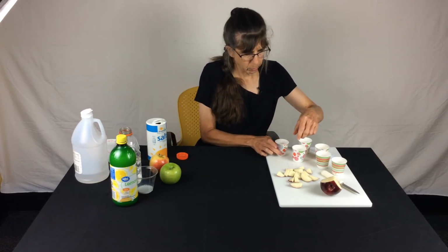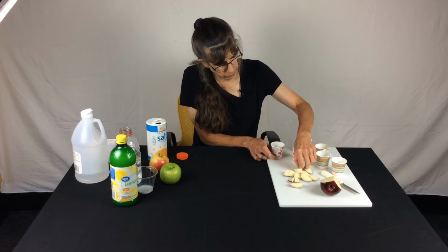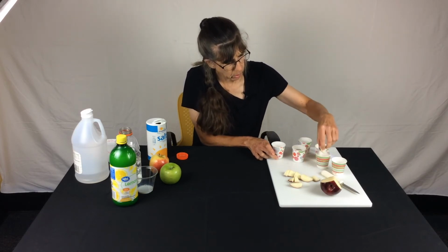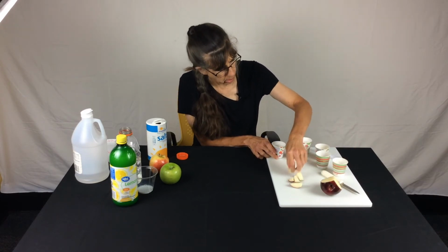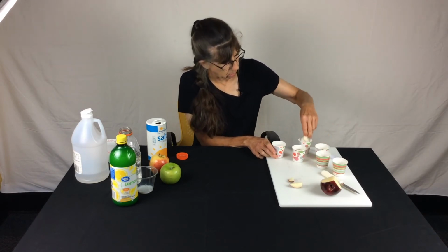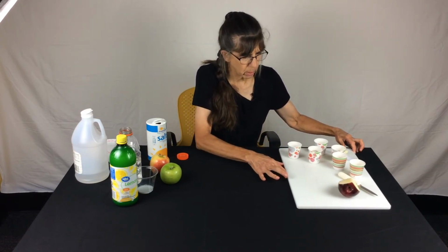Then take your apple pieces and put a couple pieces in each one of them. Don't forget to put a couple in the control. You want to see what happens when you do nothing. There's lemon juice and milk. Then let it sit there for a few minutes.